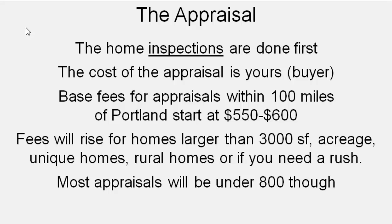In Oregon and in the main counties within 100 miles of Portland, appraisal fees start at $550 to $600, and they can go up from there. Add-on fees are common for larger homes, homes with acreage, unique homes, homes that are very rural, or if you need a rush appraisal done. Most appraisals will run between $550 and $800 though.